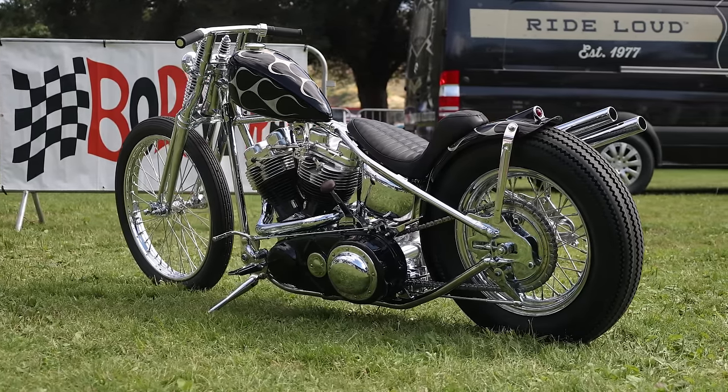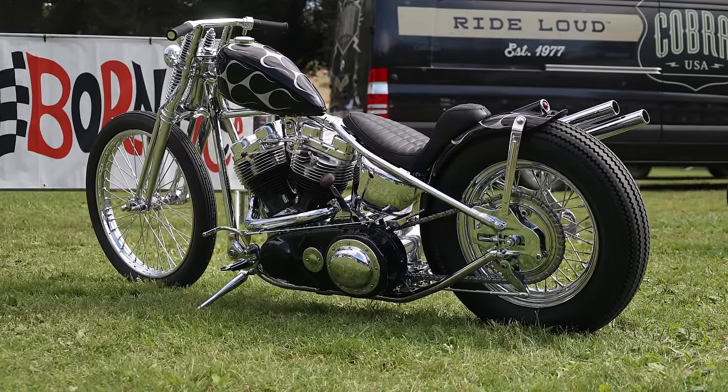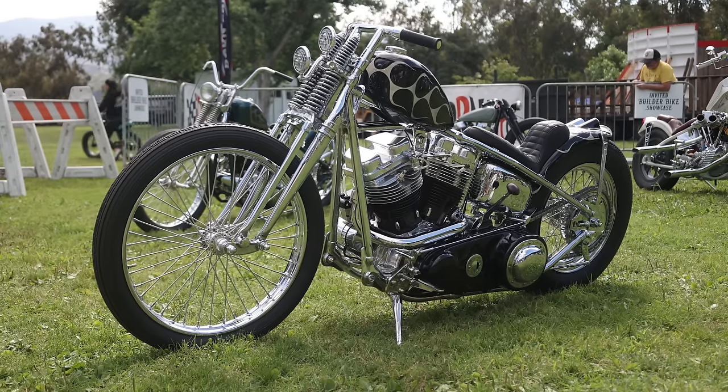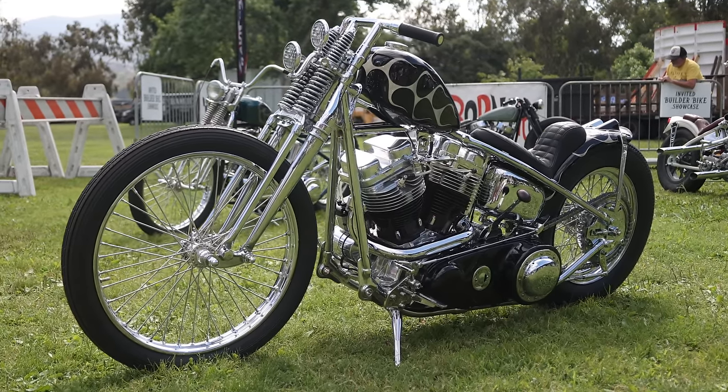I have two guys working for me that are extremely talented. We have Sean Rogers and Ryan Stallcup. And we just gave it all we had. This is a special thing for us. We haven't done a bike for Born Free before. We've worked on a lot of bikes that have been in Born Free builds, but we've never done one ourselves. So we didn't take it lightly. We wanted to go for it, if we were gonna do it.